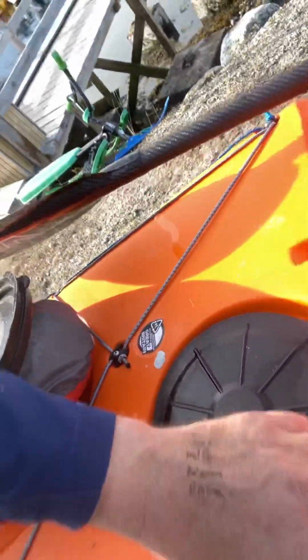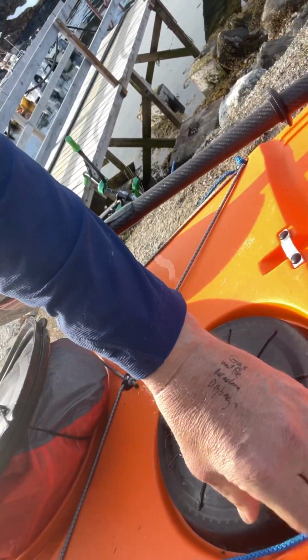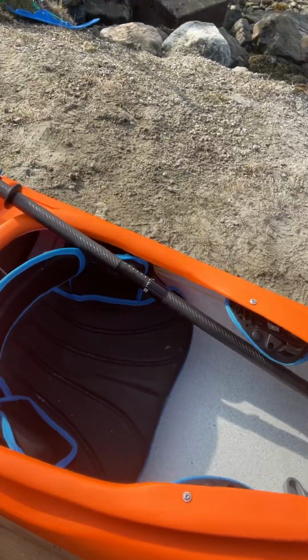This bit here is the day hatch, and it's actually fairly dry. In there goes kind of valuable stuff. I can access that from the cockpit. That's the cockpit. It's been getting pretty wet lately, so there's a pump in there to pump it out.